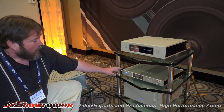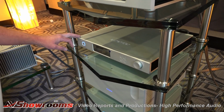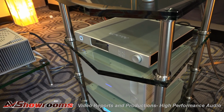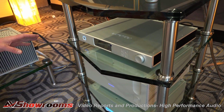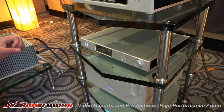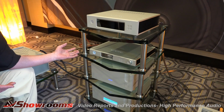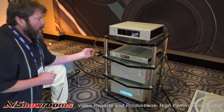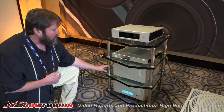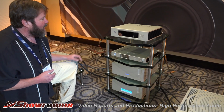And this is the Aurender A10, which is the new Aurender product, which includes a DAC. And the reason we have that is because it can play the MQA files available from Tidal. And there's very few DACs on the market yet that can play the MQA files. And so while our Ypsilon DAC is amazing, it doesn't play the MQA, and so that's why we have that.